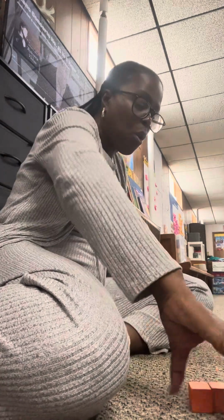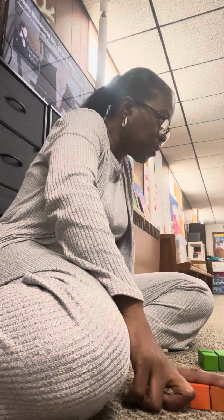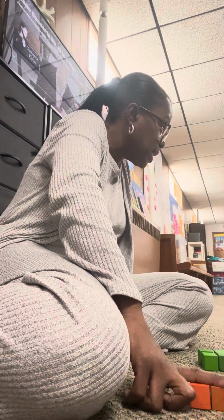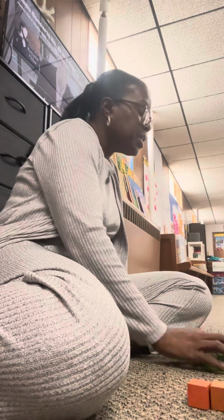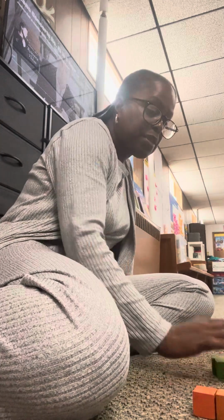Okay. This is 3/4. 3 is my numerator, at the what? The numerator is where? The top. The denominator is 4. It's at the bottom. Okay? So this is at the top. This is at the bottom.